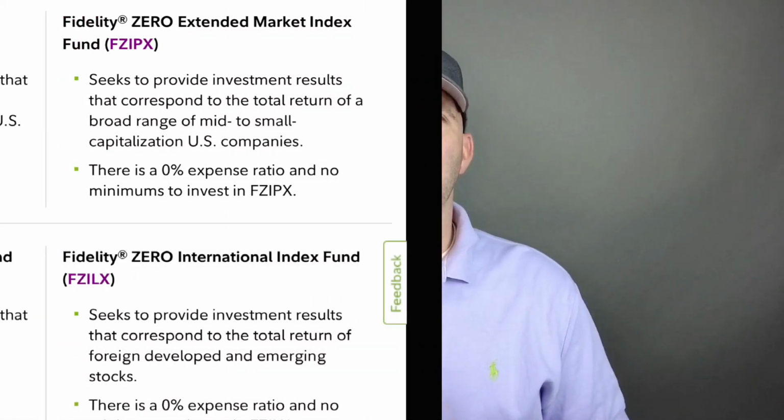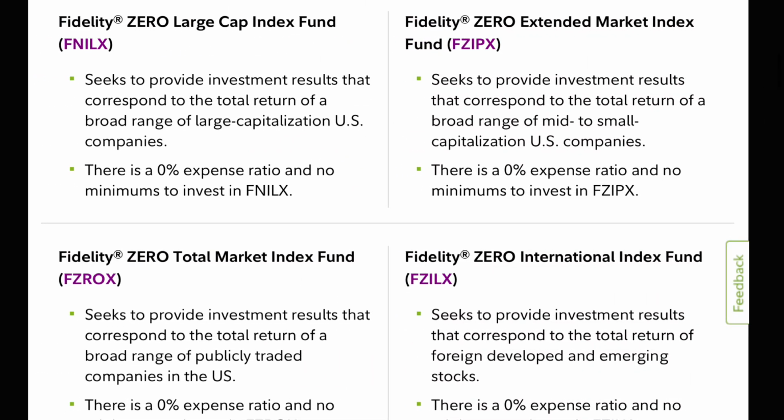All right, anyway, let's rewind a bit because some of you may still be wondering what I'm talking about when I say Fidelity Zero funds. I'll put them on the screen for you to see yourself. Here are the 4 Fidelity Zero funds, along with a brief description of what they track. As you can see, there's one tracking the total stock market, one tracking large cap stocks, one tracking small to mid cap stocks, and finally one tracking international stocks.